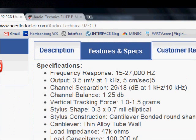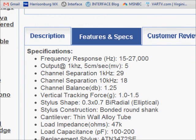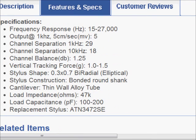Just for fun, I pulled up the specs for the 311 EP, which is a more expensive cartridge from Audio-Technica. And if you look at those, they're pretty much the same, except for the fact that the 311 EP puts out 5 millivolts instead of the 3.5 that the 92ECD puts out. And that seems to be the major difference between the two cartridges. Actually, to tell you the truth, I don't know whether it's just my ears or whether it's my turntable setup, which has changed, of course, but I used to have a 311 EP that I used for quite a while, and I'm detecting less distortion coming from the 92ECD, even though it is a lower-priced cartridge.